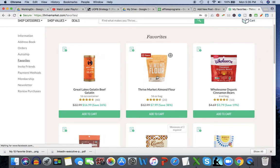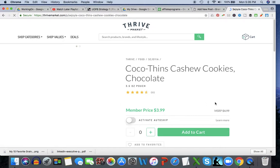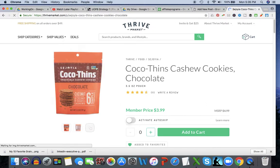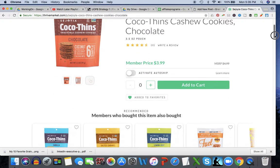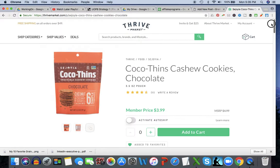Then their flours are really good. Their almond flour is really good, and they have other kinds of flours as well. But this is also another one of my favorites. So number 4 would be this one, the Coconut Thins Cashew Cookies. These are literally cookies that are made primarily out of cashews, and there might be some coconut in it. You can see different flavors down here, but the chocolate ones are my favorite, so that would be product number 4, and they are, of course, grain-free.